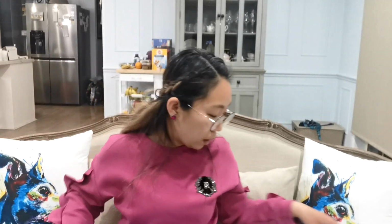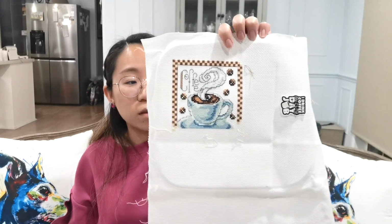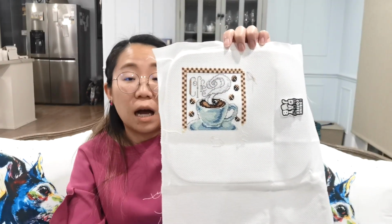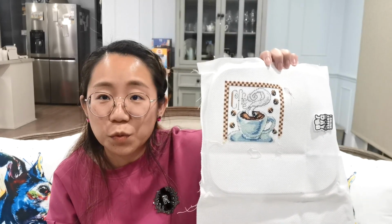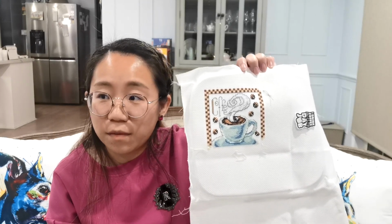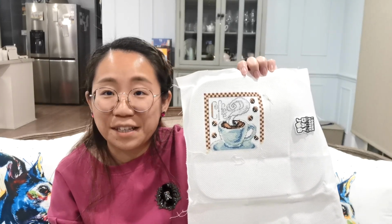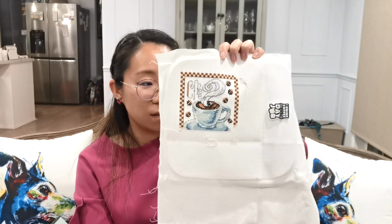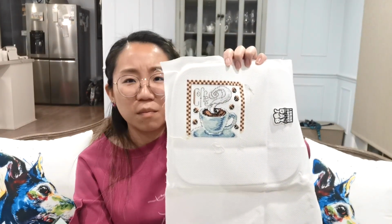And now I can show you how far I've reached. I haven't quite finished the first coffee yet. I was planning to finish at least the first one this month, but I didn't end up completing it because, I don't know, just somehow I feel like I've stitched it for years. It's just not done.